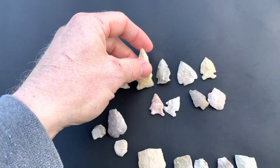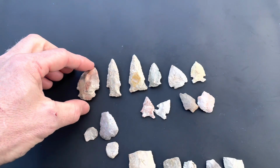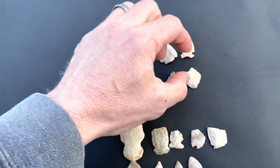So anyway, that was the first hunt of the year, March 6th, and we're excited to get back out. I think we're going to go back out here in a couple weeks to another spot, and hopefully we'll have another really good day and bring it to you.